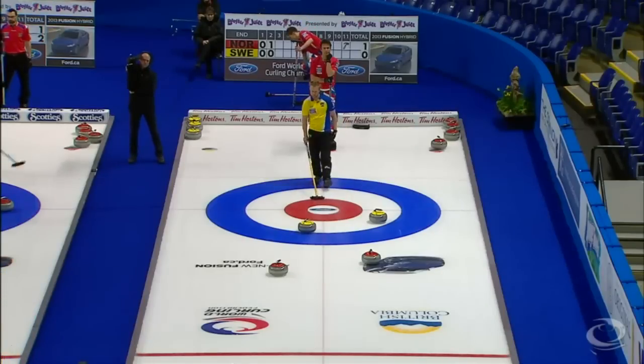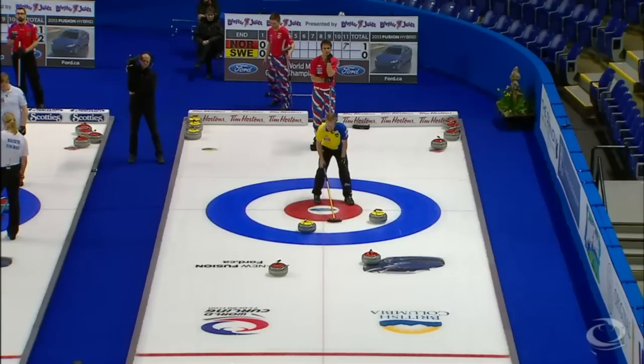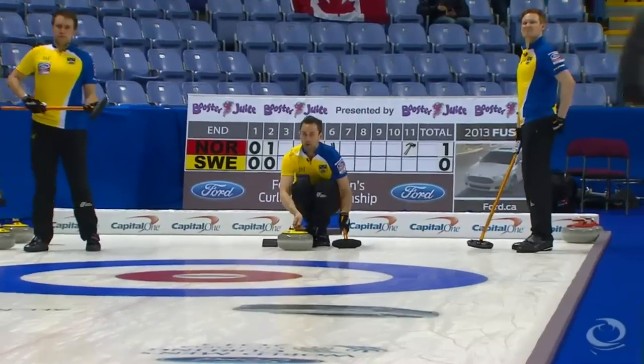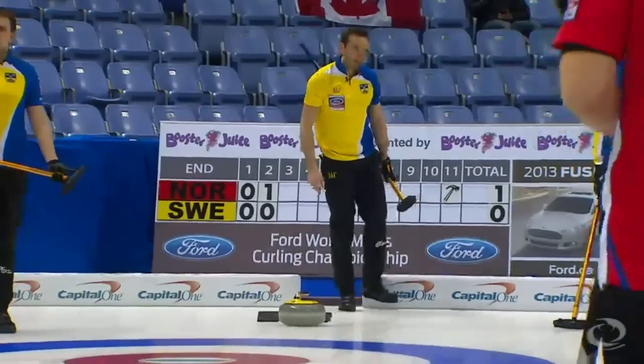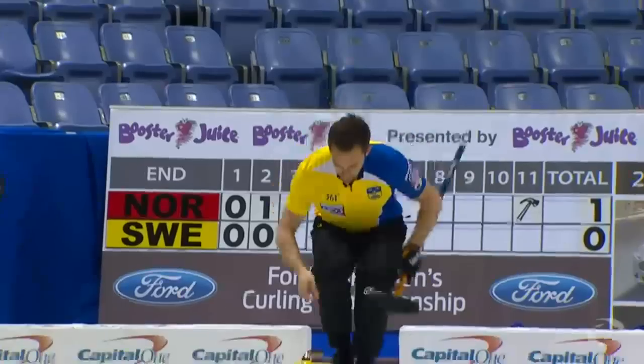Yeah, Norway with 2 throws there, allowing Sweden a chance to lie the 3 here. But they really didn't throw it all that bad. You know, the raised takeout is a hard shot, and the first one was thrown and banged in with the opposition stone, and the next one was just missed.